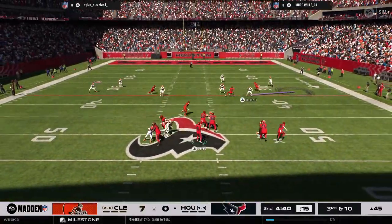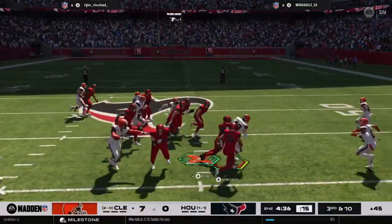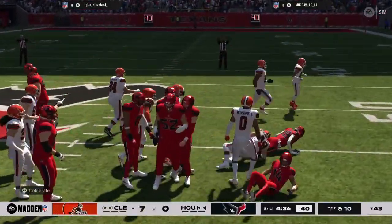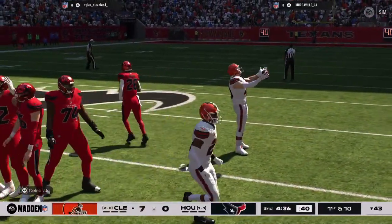3rd and long for him here. And there's a man there. It's intercepted. Picked off by Carson Schlesinger. And the Browns will take over as he records his first interception of our season.